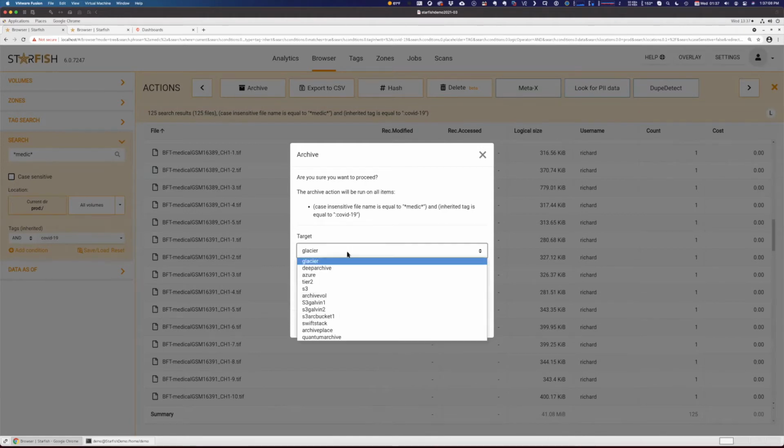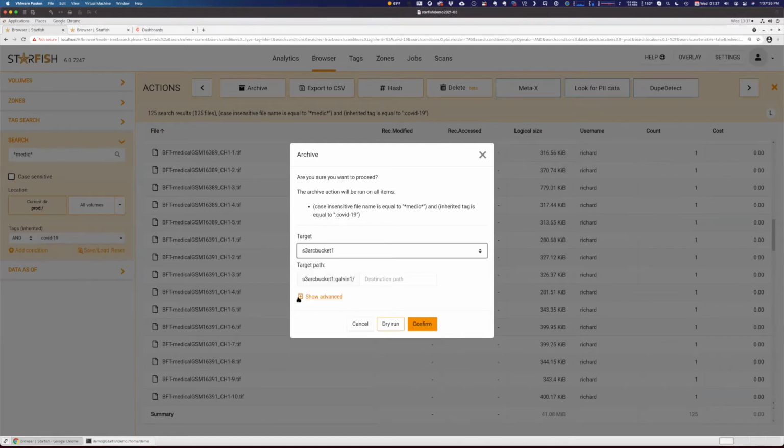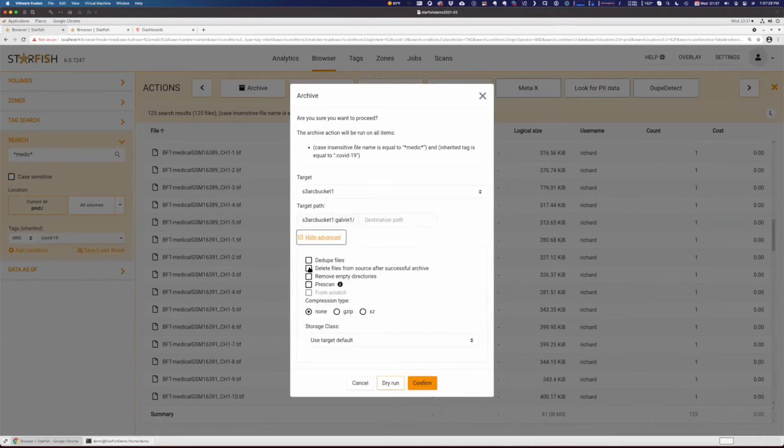So I've already defined targets to Starfish. If it's say a cloud bucket, then you put in your credentials about how to access it. We can push data and bring data back all the way from Glacier and Deep Archive, for example, or from Swift or from Azure. And then we have options. If you don't click delete after, we're just copying. If you click delete after success, then we're moving. And we can add all sorts of features like compress and tar on the way up and back to save on storage cost and egress fees, for example.